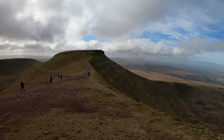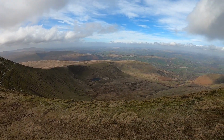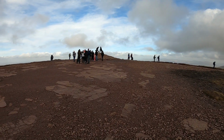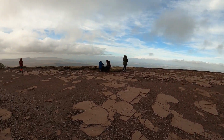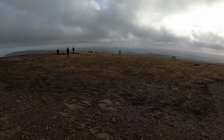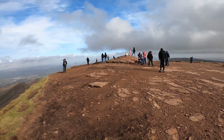See some snow on the side. Well, that's the top, so I'm not sure we're going to bother. We've been there before. It's quite busy, as you can see. Very windy. But we've been there before, so we've already dipped in. But the views are amazing. We're going to have a look over the side. I'm not going to get too close because it's blowing a bloody gale over the edge.